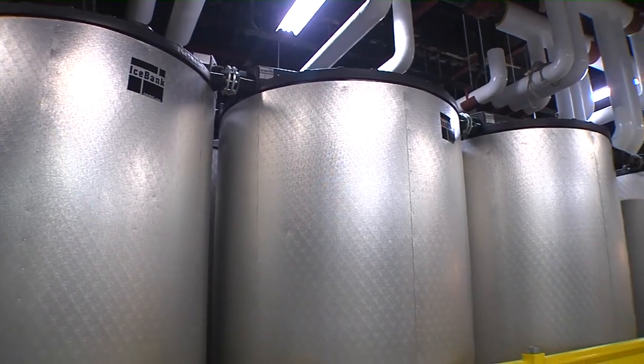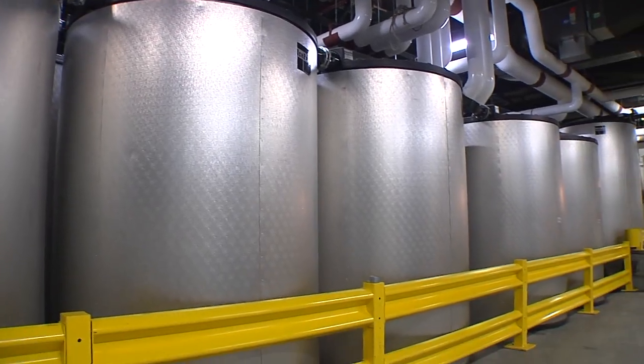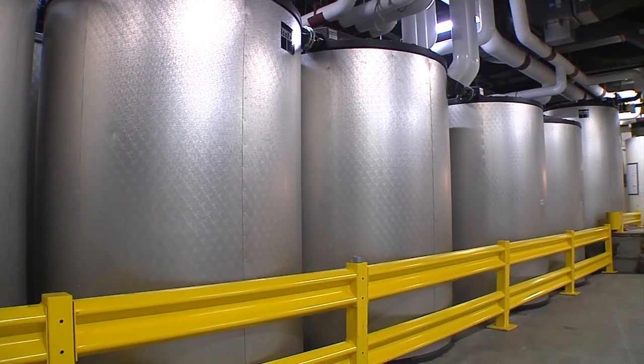One of the benefits of being a high-performance building and moving in that direction is that you can start to implement new strategies and take advantage of those strategies that you never had before. The thermal storage tanks are used as a means to reduce the cost of operations for the central plant.